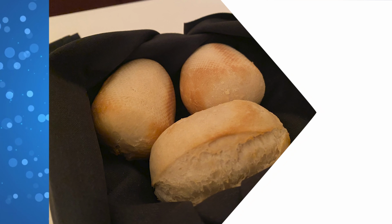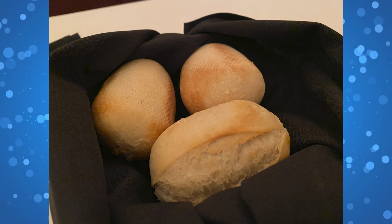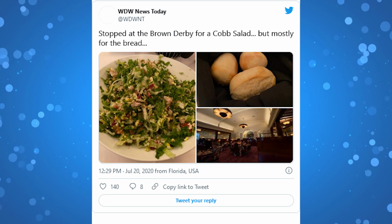You know, I've been visiting the Hollywood Brown Derby my entire life, and through that entire time, they have had these fantastic rolls, the bread service they've always had, my favorite, along with the butter with the Himalayan sea salt. Always a favorite of mine my whole life.